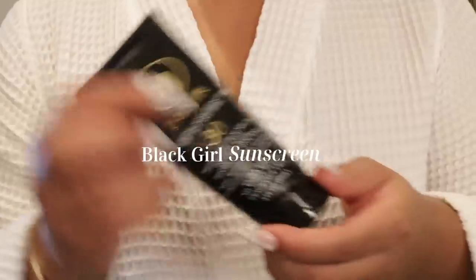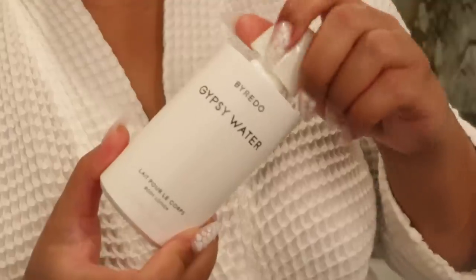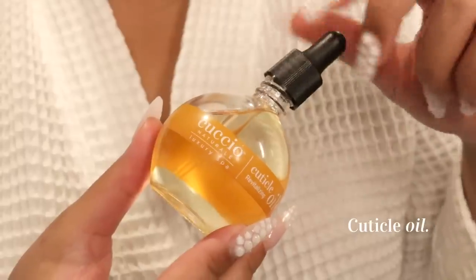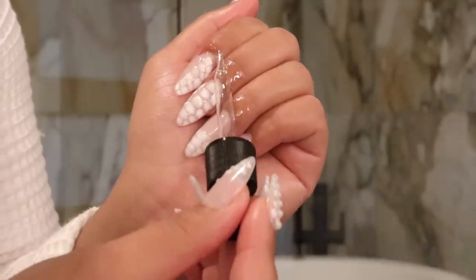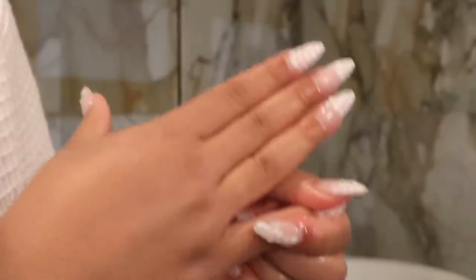And going in with SPF, I use the Black Girl Sunscreen for my body because it doesn't leave a white cast. And just because you're not tanning or anything like that does not mean do not protect your skin barrier. So then I go in with some cuticle oil and put that on my nails just so I can have my nails looking nice and healthy.